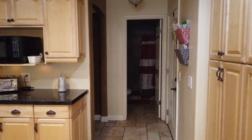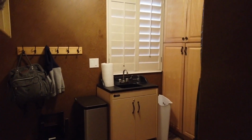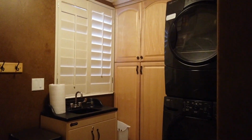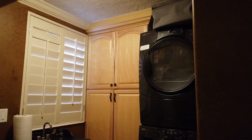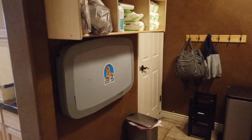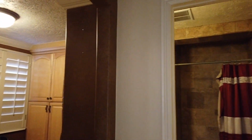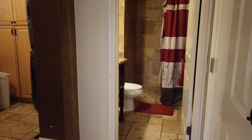Okay, over on the right side of the kitchen, it leads into our laundry room. And I have a diaper changing area in here as well. Then we have a 3/4 bath off to the right of that.